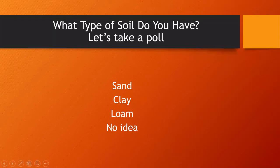Okay, let's do a poll right now. I'd like you to tell me what kind of soil you have. Do you have sand, clay, loam, or do you frankly not have any idea? Okay, we have about 80% of the people have voted, and I'm going to end the polling right now. Okay, thank you, Patrick. Let's see what we have.